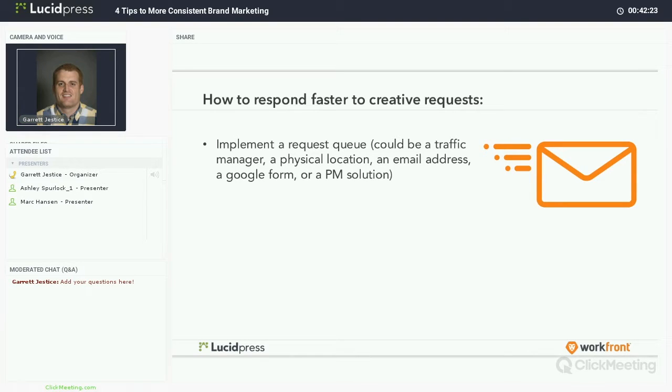The other thing, though, that I thought about while you were talking earlier, Garrett, is to maybe implement a new methodology. Maybe it's Agile in order to respond faster to that creative request. Our creative services team uses Agile, so they get requests through, of course, our request queue, and they put it into their sprint, and they plan out their week.